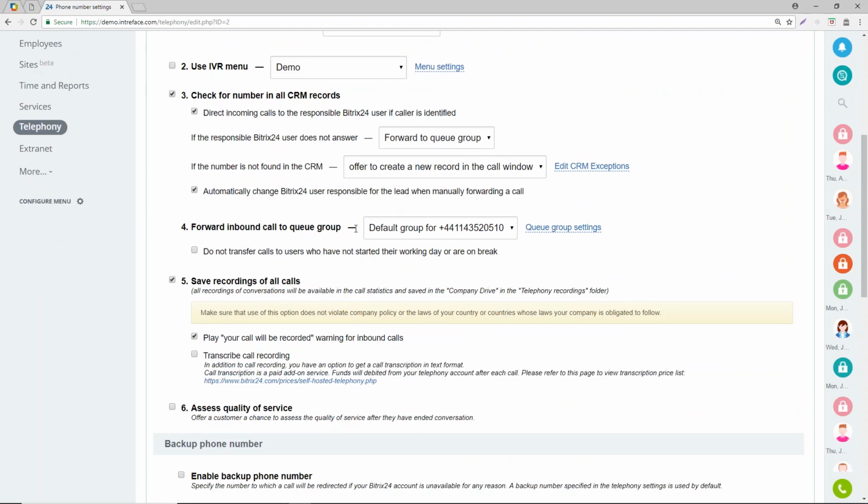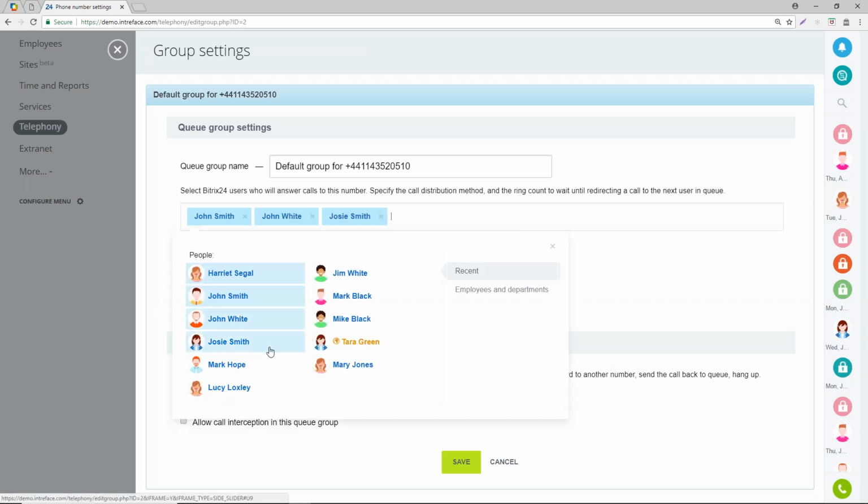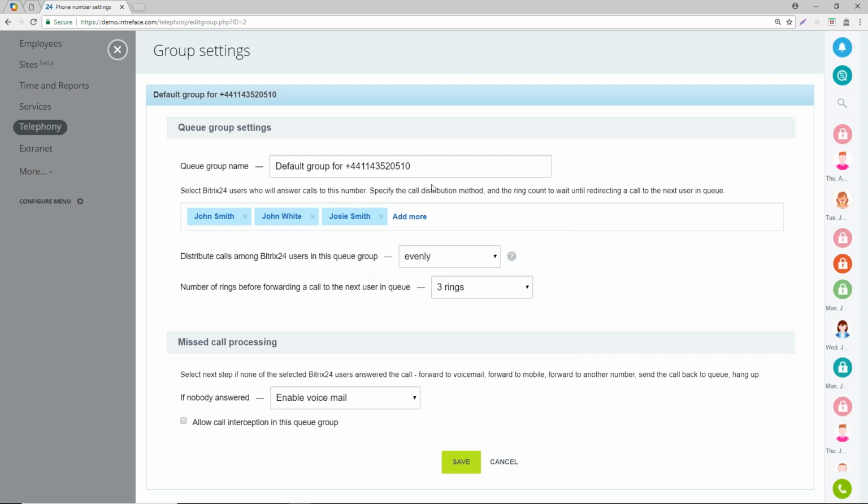We're forwarding incoming calls to this group here, so it is possible to create different groups. If I just click into group settings, we can see who's in this group. As Andy mentioned, different numbers can have different groups. So I've got one person here. We can add additional people to this group, meaning that any one of these users can accept an incoming call from this number. So it might be that you want to rent a number for sales, one for accounts, etc.